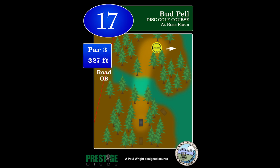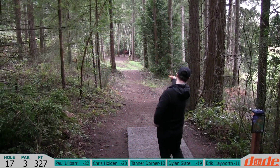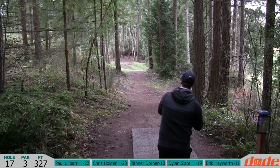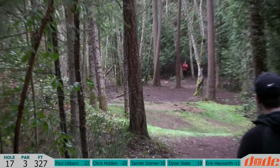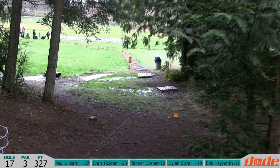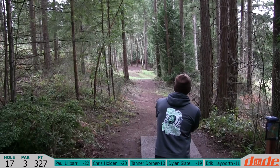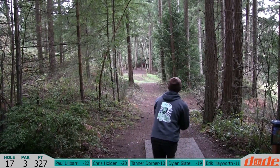So we're coming down to the wire here. Two holes left. Hole 17. It plays about 300 feet, I'd say. 327 on the tee sign. Erik's going forehand. Common play. Looks great. Good skip. Just a little short, it looks like. Not a favorable roll, but wide open putt. Yeah, circle's edge. I'm hoping to do something similar to that.